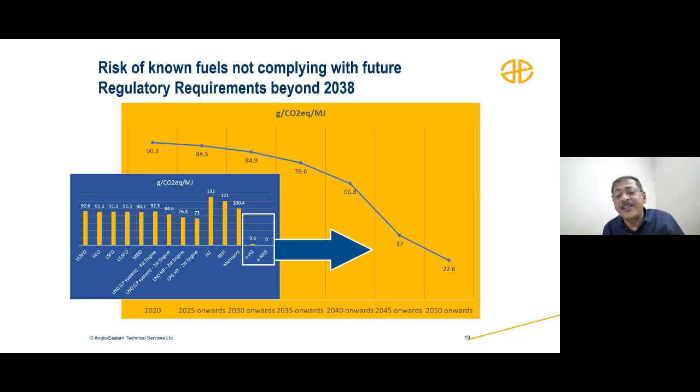If we compare the GHG emission from known fuels and the projected reduction criteria, it is quite evident that even LNG or LPG as fuel will not remain dependable beyond 2035. This means starting 2030, ships capable of burning clean fuel must be on water. The next decade would be interesting, as it will indeed be a decade of critical transition in the shipping industry.